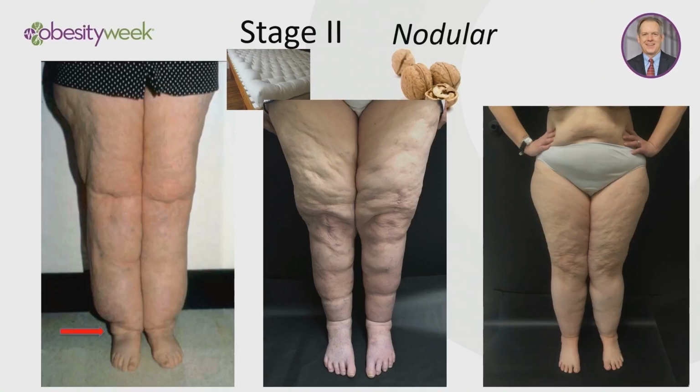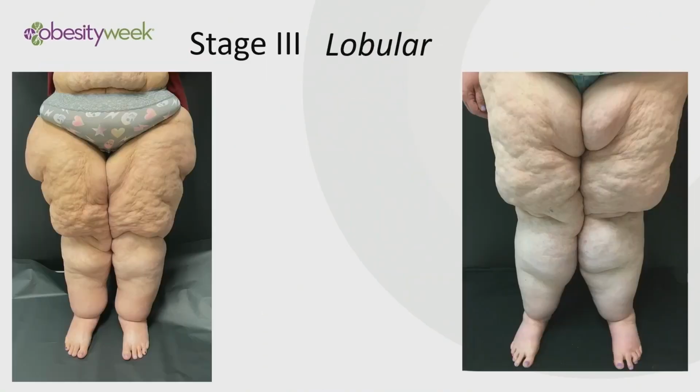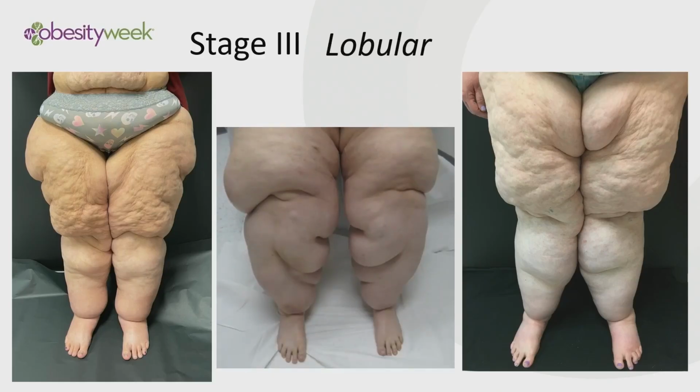Stage 2 nodular lipedema. And then finally, the worst stage, lobular lipedema, where you can see the fatty overhanging distribution. The Germans refer to these as dewlap deformities. I gotta admit, I haven't charted dewlaps yet in my notes. And look at this. The dewlaps are not just in the thighs. In these severe cases, they can involve the calves as well. Look at those dewlaps.